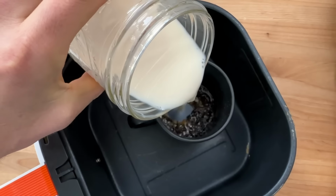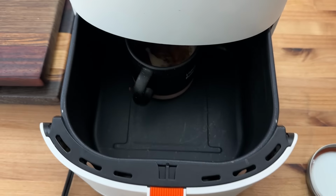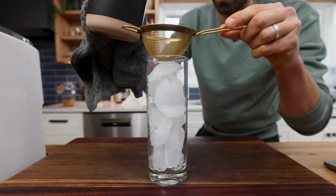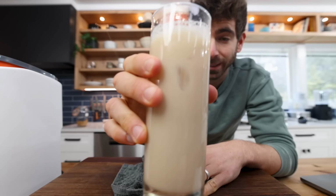Now I'm gonna pour in my soy milk, back in the air fryer for another 10 minutes. And interesting, got like a weird film on the top. All right, again, no tapioca, but I'll strain this right over some ice. Wow, looks good. Looks real good. Taste test.